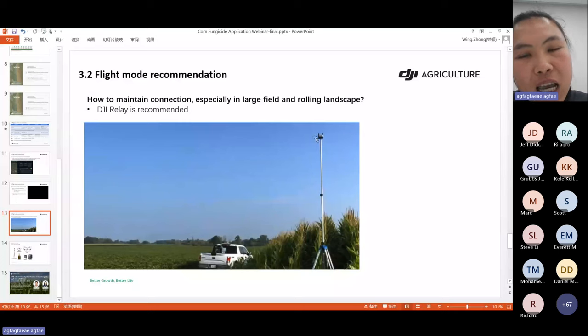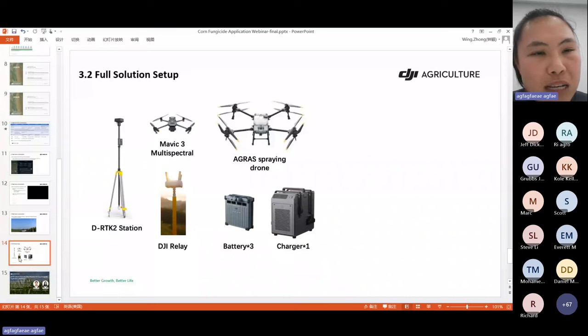Setting the DJI relay above the canopy, normally we recommend 5 meters above the canopy, would help you to maintain the connection between your remote controller and your drone. This is a good way to resolve the connection issue. So those are some little tips. And all in summary, here's a full solution setup for using agricultural drones for corn spraying.